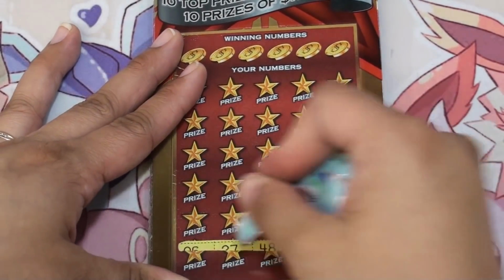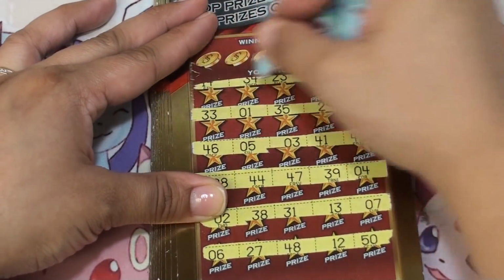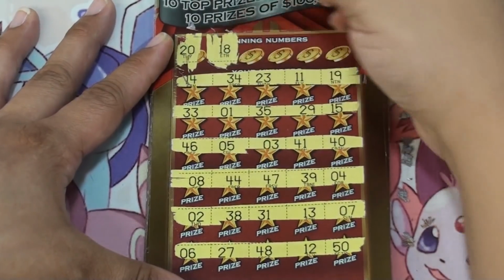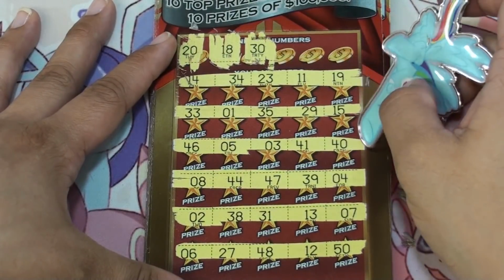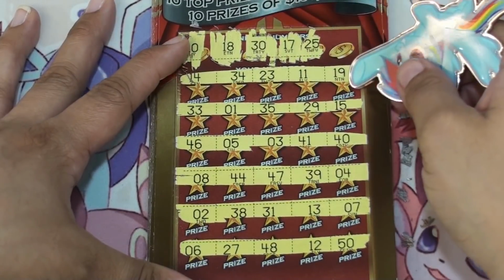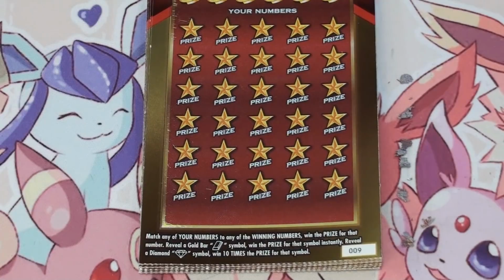Here we go. Okay, winning numbers, 20, I'm not seeing 20s, 18, no 18, 30, 17, 25, and 9. Ticket 9.